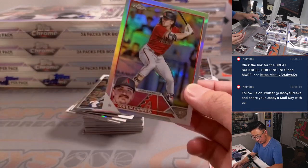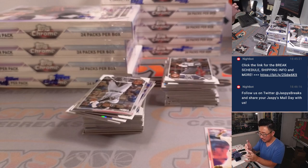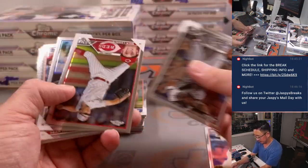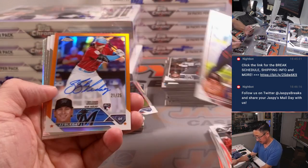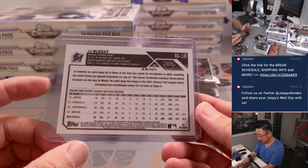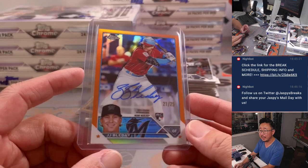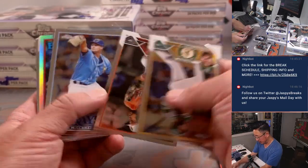Ooh, there's a Corbin Carroll refractor for Randy. It's a start, getting warmer. Your presumptive NL Rookie of the Year. And JJ Bleday, 21 out of 25 Marlins editions, going to Jonathan B. Marlins first round pick, top five pick, I think, top 10. He's on the A's now, but that'll still go to Jonathan and the Fish.